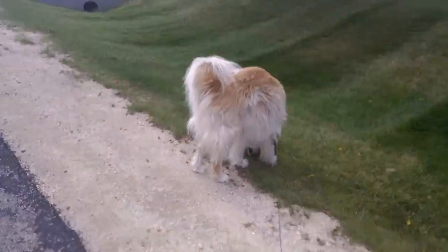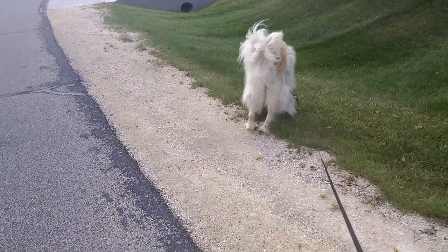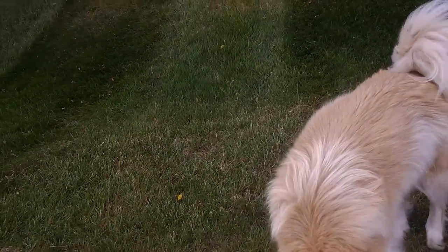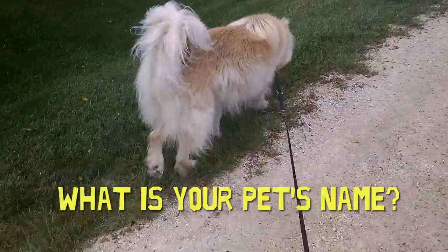But I thought one way is to kind of answer those kinds of simple questions so you guys could get to know her. I don't know what she's doing. She always does this where when she wants to smell something, she knows that I'm going to try and push her away, so she kind of builds herself up so that she can't move. But one thing I guess to start off with is, what is your dog's name or pet's name?